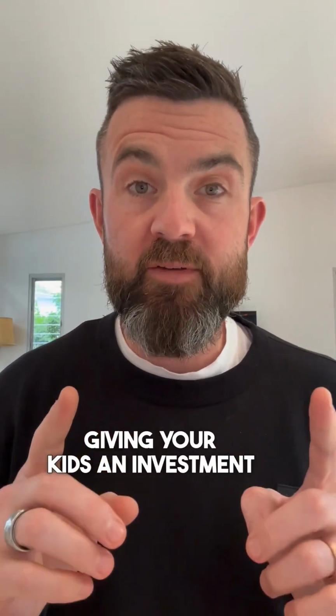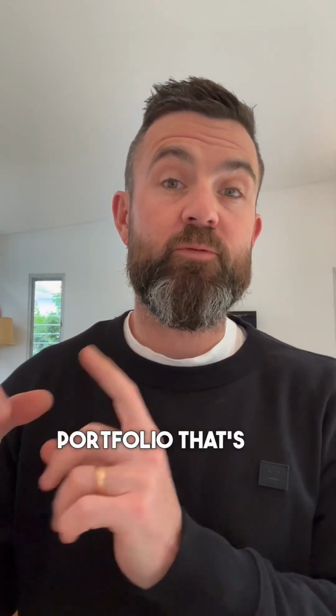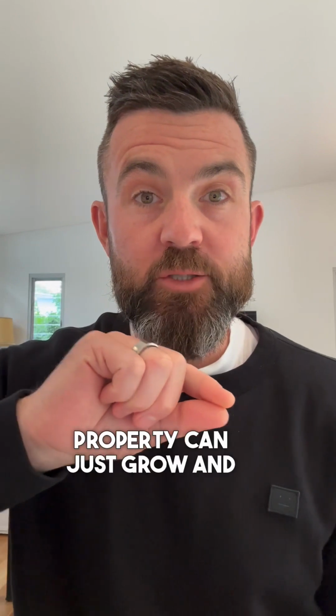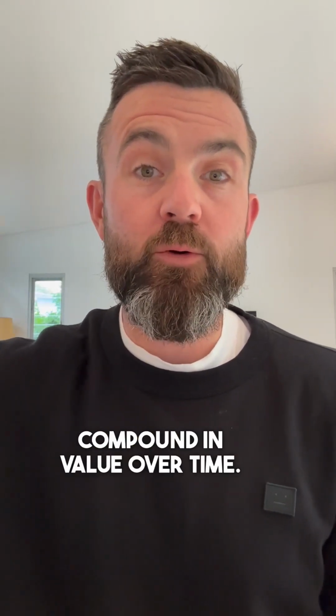So the aim here, if we're going to make your kids disgustingly rich, as I promised, is that by the time they turn 18, you want to be giving your kids an investment property and a share portfolio that's big enough to fund that investment property so that they don't have to, and then the property can just grow and compound in value over time.